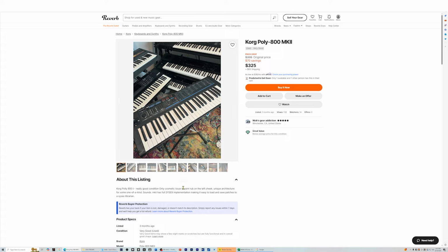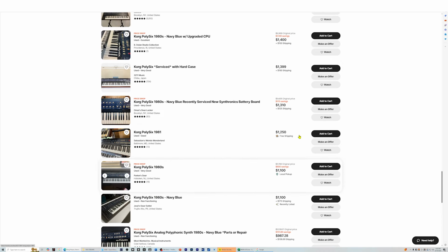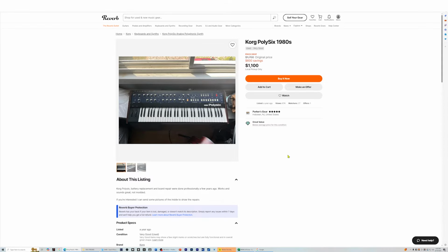So we actually have one here way under $1,200. Oh, it's non-functioning. $1,100, but it's local pickup only. Let's take a peek. They say it's in very good condition. It's in Hoboken, New Jersey. Okay, we got some end cap wear. Not unusual for these synths at the age that they're at.